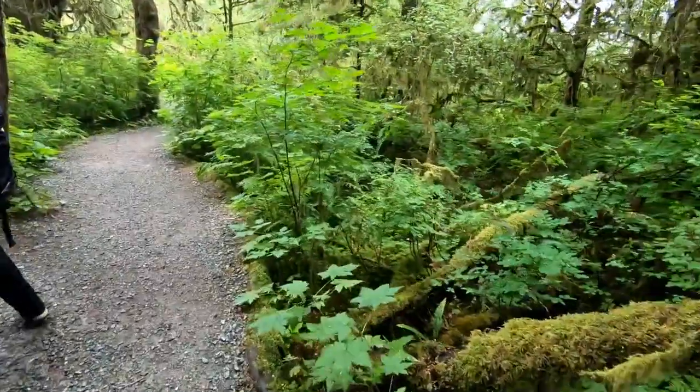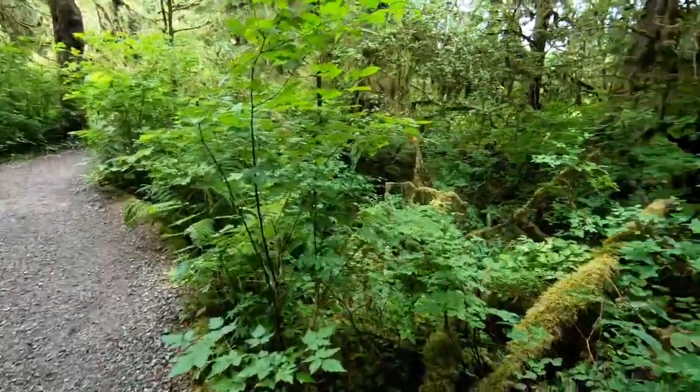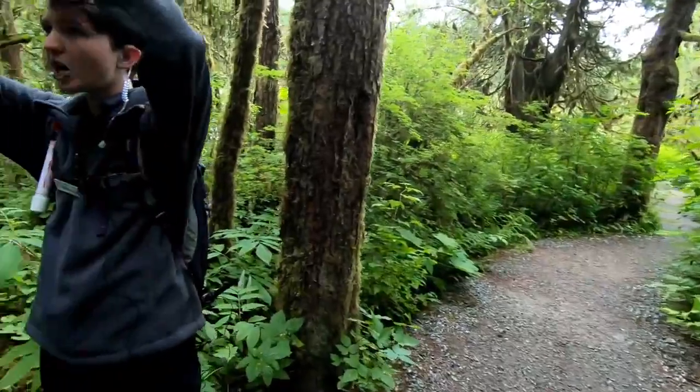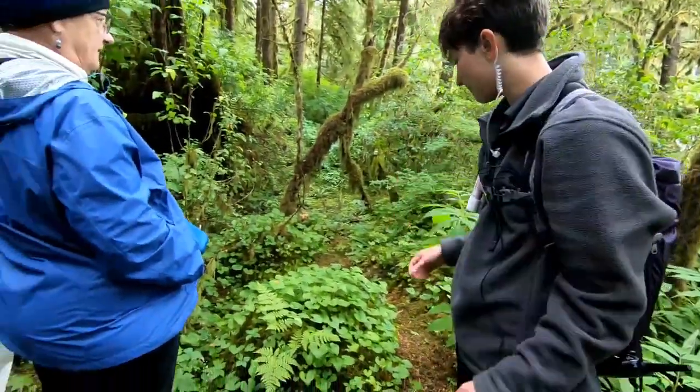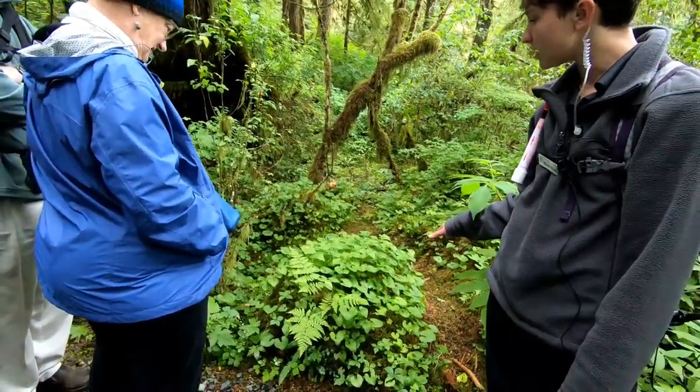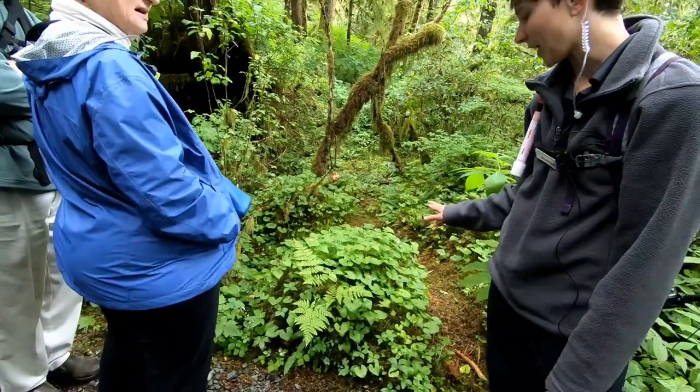There's a lot of different names for plants. Like this guy right here, all around here, this is called deer heart, but others know it as false lily of the valley. Beautiful. It's similar in taste to spinach, except it's a lot more bitter tasting.